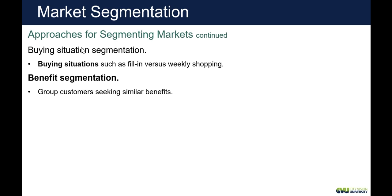Right now, part of the other things that you can do is buying situation segmentation. In other words, do people do fill-in shopping or weekly shopping, right? Since I work from home and everything else, I generally do fill-in shopping, where I just want to run out, and I'll run to the grocery store and just go, oh, this is what I need, right? I don't really do weekly shopping. I just go out when I need it, right? Or you can do benefit segmentation. So you group your customers that are seeking similar benefits into a segment. So again, there are other ways to do that.